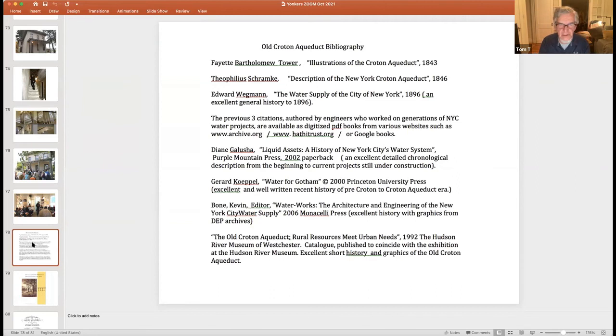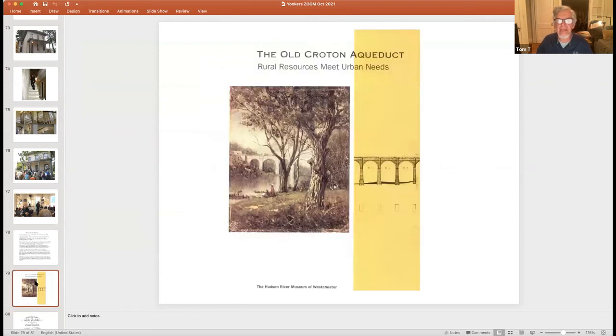One good recent history is Water for Gotham by Gerard Koeppel, an excellent historian who published a 2000 book, excellent and well-written recent history of the pre-Croton era to the Croton Aqueduct era. And there are other books as well, including one published by the Hudson River Museum. And it's the Old Croton Aqueduct, Rural Resources Meet Urban Needs. And this is from a show that they had at the museum in 2000. That was an excellent show.